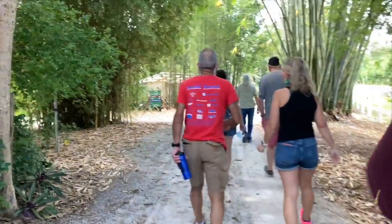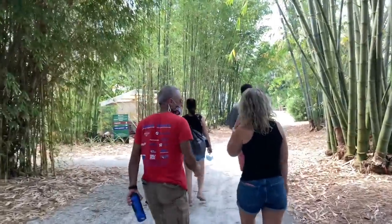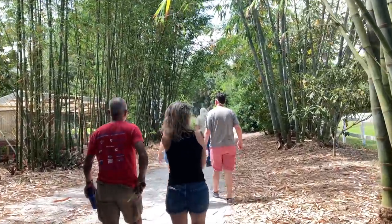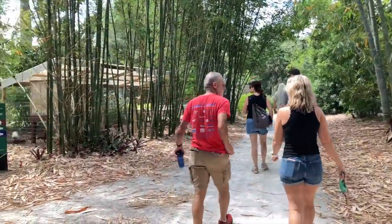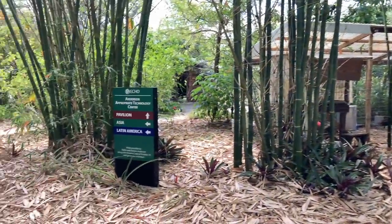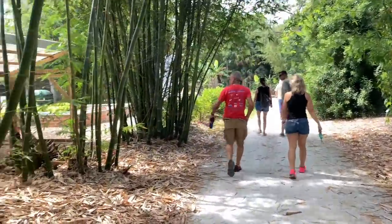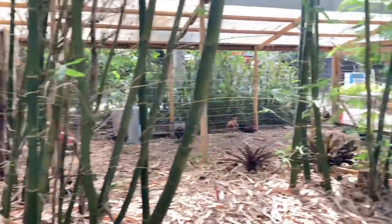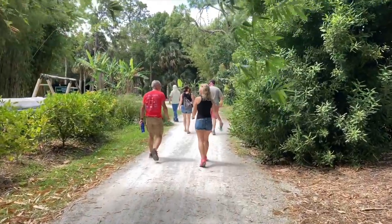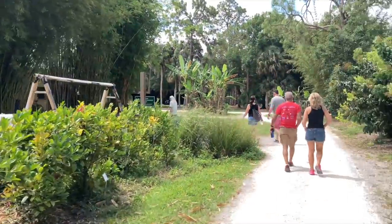I love it out here already. It's so nice and cool. You're not sweating to death. Lots of shade. And I think we got lucky today because there's only six of us on this tour. If you want, we'll look at the chickens. So right now we're going to meet up with our tour guide and watch a video first, and then I guess we go on the tour.